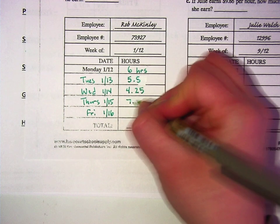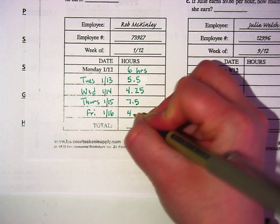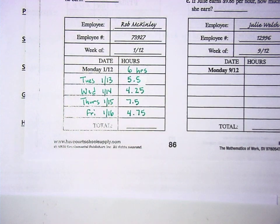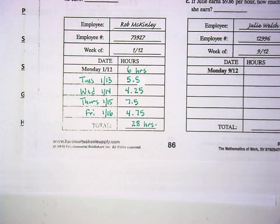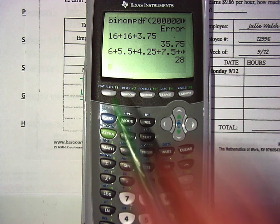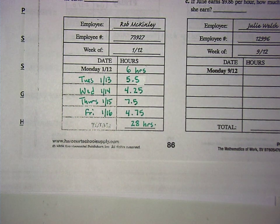Thursday was 7.5. Friday was 4 and three quarters. How do I write that? 4.75. Okay, so now in your calculator, you're going to take 6 plus 5.5 plus 4.25 plus 7.5 plus 4.75. You guys get 28? Make sure yours looks like mine. 6 plus 5.5 plus 4.25 plus 7.5 plus 4.75.